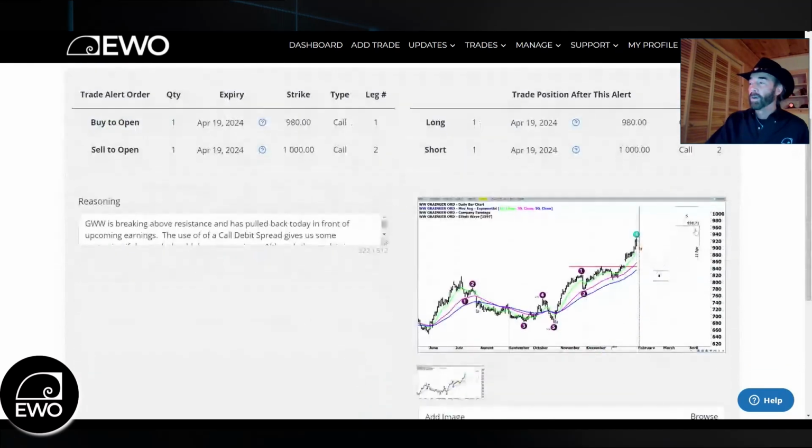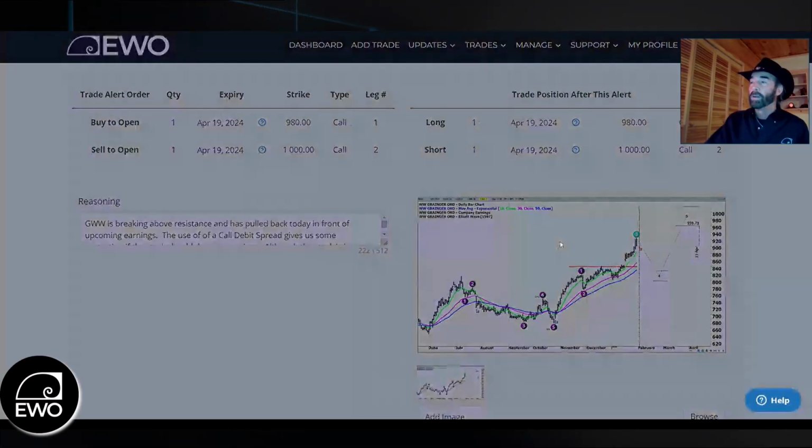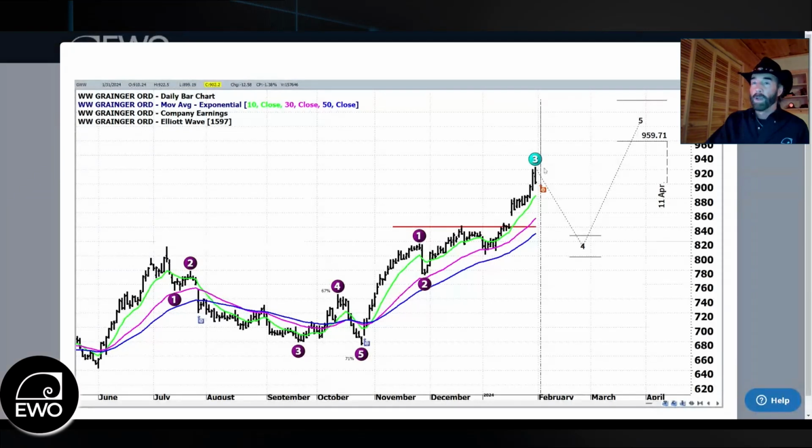And here's the chart. When we take a look at this chart, you can see that we're clearly in a wave three, my favorite wave of Elliott wave to trade. But we'd gone just a little bit vertical and then got a pullback, which was a good entry. So we had an ascending triangle pattern with the breakout. That likely continues. Now, a couple things here.